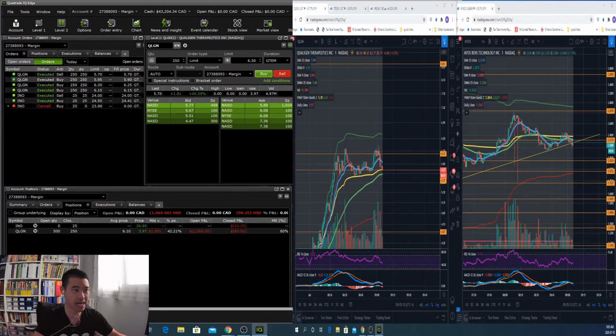But once again, I did minimize my position, right? So I had 750 shares. I sold 250 just in case it breaks the VWAP and flushes. I don't want to be holding that many shares. It's fighting. It's holding. I want to see it pop up and recover its previous highs.